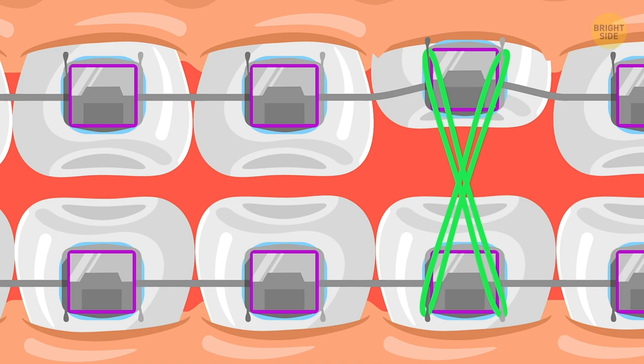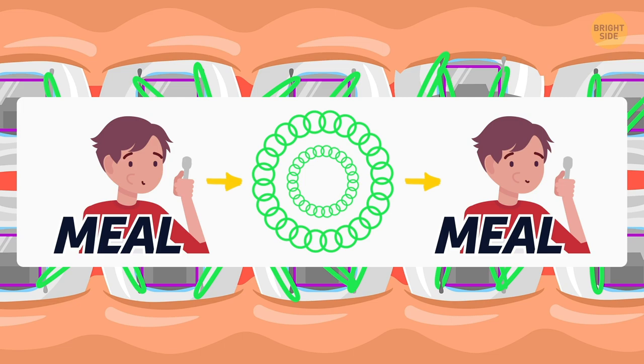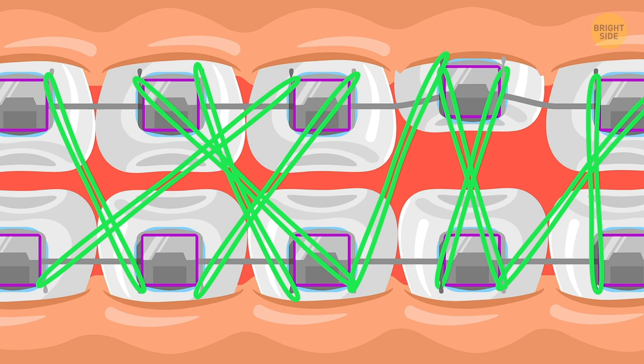These are bands that you would change yourself, usually between meals. Your orthodontist or one of their aides should explain each part of the process to you, and may even have you practice in the office if you have to change any bands. By the way, have you ever heard the orthodontic marching band?